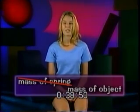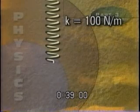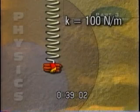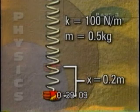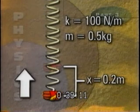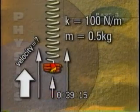Okay, so let's try out what we just learned. Suppose you have a vertical spring that has a spring constant of 100 newtons per meter. Attached to it is a package of hot dogs that has a mass of 0.5 kilograms. Our question is, if you stretch out the spring 0.2 meters, then release it, what will be the velocity of the hot dog package when it returns to its previous position?